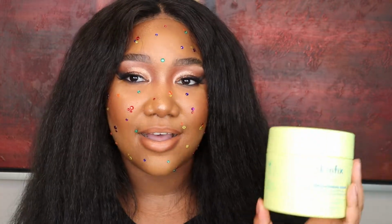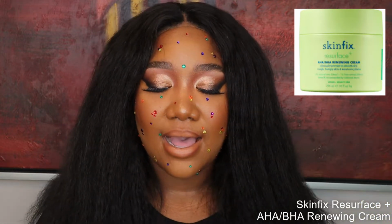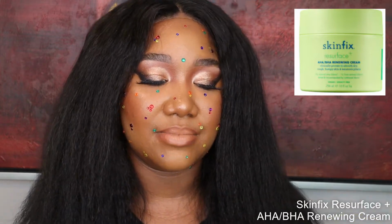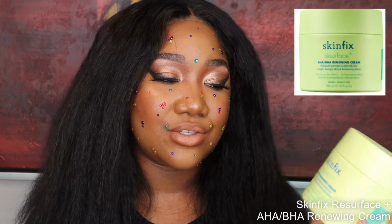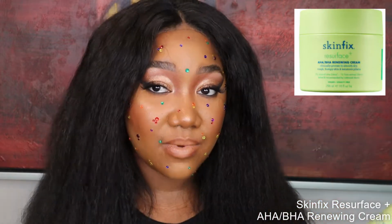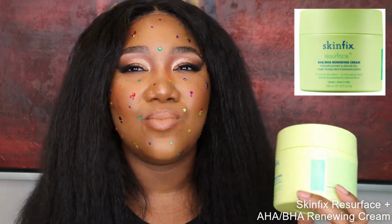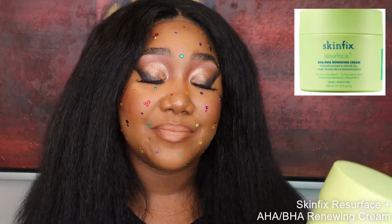Okay, another body cream that I finished was the Skin Fix Resurface Plus AHA BHA Renewing Cream. From what I can remember, I did like this. I liked it, but I like the exfoliating scrub better in terms of performance. So I don't think I would buy this again, but I would buy the scrub. I didn't see a huge amount of difference using this. Coupled with the scrub, yes, but on its own, not really. So if I had to pick between the two of them, I'd pick the scrub. Also, the scrub is scented, but this is not scented, which I think is backwards. I would assume that the body cream would have the scent and the scrub wouldn't, but to each their own.